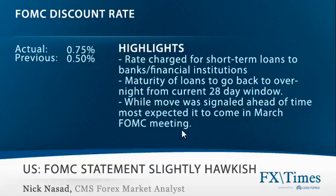beginning of the week. So yesterday we saw the Fed bump up its discount rate, which is the rate that the central bank charges for short-term loans to other banks and financial institutions. It raised it by 25 basis points to 0.75%. The Fed also changed the maturity of these loans back to overnight from what they were currently, which is about a 28-day window.